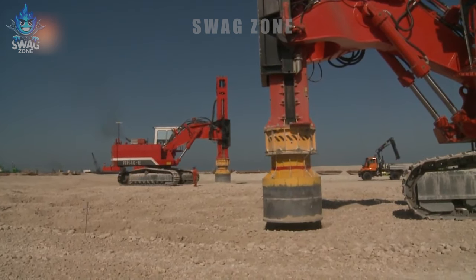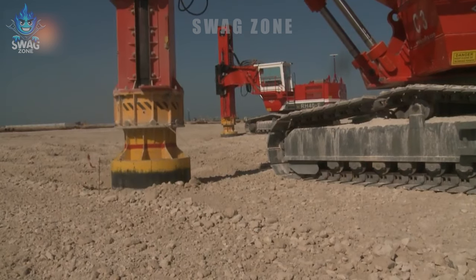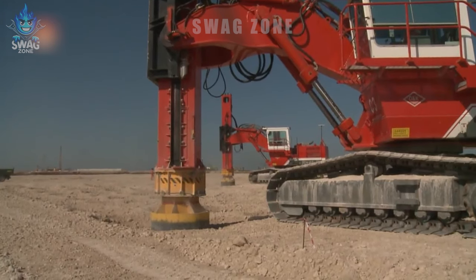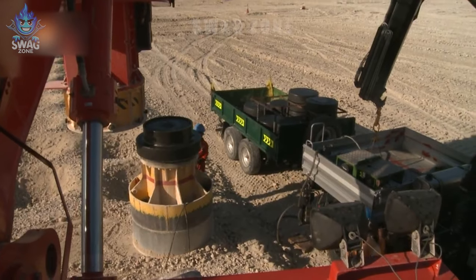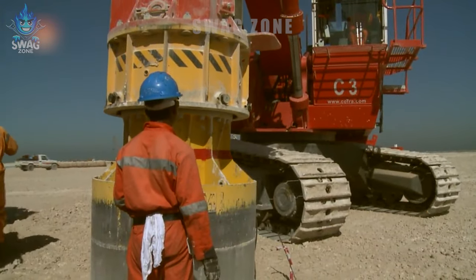With an operating weight of up to 40 tons, the RH40 E-ground compactor is capable of compacting soil effectively and strongly. Equipped with a high power motor, the machine achieves fast and efficient working speed. Look at its compressions. Immediately the ground sinks deeply.